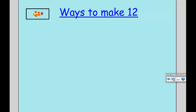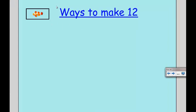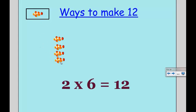Now what I want you guys to do is be completely creative in how you make your project. So there's not just one way to do these. If you think about the number 12, I could make 12 a bunch of different ways. Well, one way I could make 12 is I know 12 is made up of 2 times 6. So what I could do is I could make 2 groups of 6. So I'm going to make a group of 6 and then another group of 6.